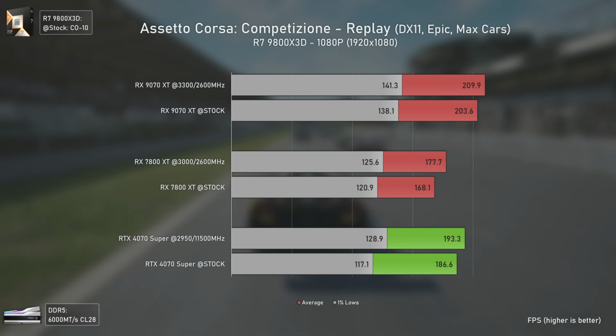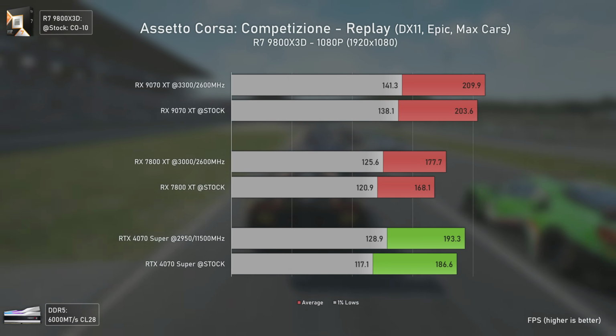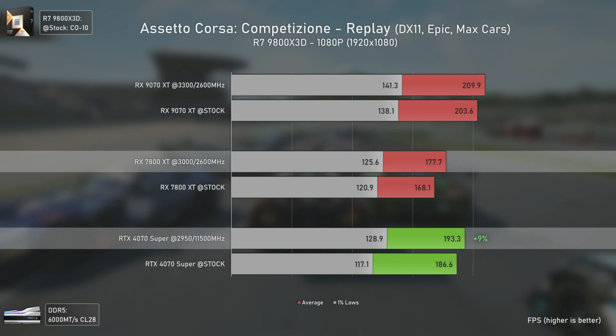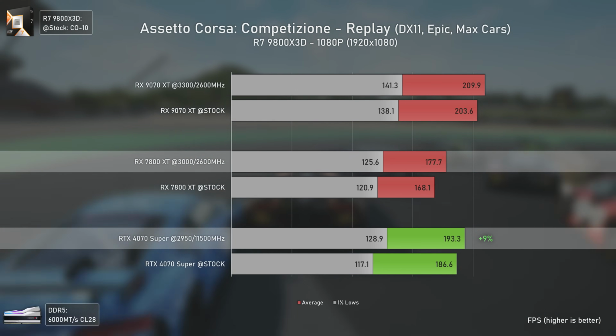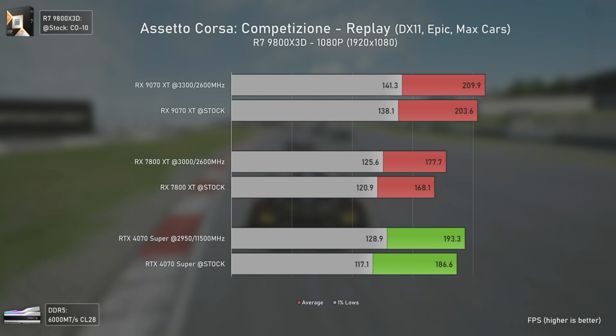Our first game tested is Assetto Corsa, and we all know that Nvidia performs very well in this title, with the 4070 Super being at 1080p 9% faster than the 7800 XT, with the 9070 XT being slightly faster, but not really by that much.